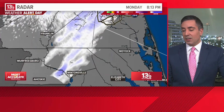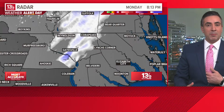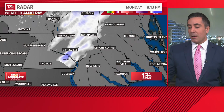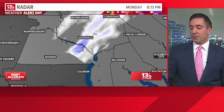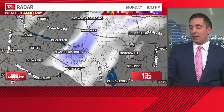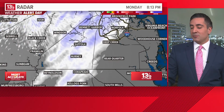Starting to see it get a little bit more coverage as we get over into Gates County. Okay, that's good. You guys didn't really see much snow from this last round earlier yesterday. So getting a few flakes flying out by Gatesville. You can see a little bit of some darker blue by Haroldsville, over Gatesville itself, and eventually moving towards Mintonsville too. So a few flakes, maybe a dusting, amounting out of that.